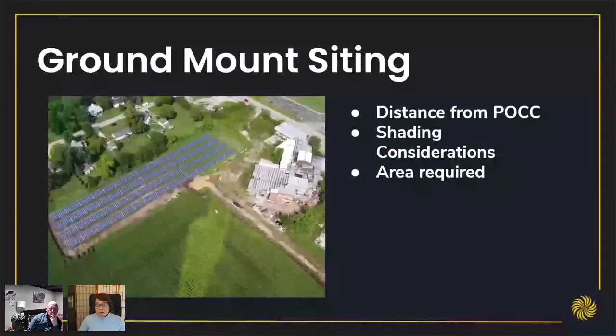And then, just making sure we have sufficient area, and we usually need a little space around it. In some jurisdictions, we may be required to put a fence up around this, and there has to be enough. Usually want about 10 feet around the array plus the fence. So these are all things that have to be accounted for. Okay, great. That's a good picture and great advice on things to think about for ground mounts.